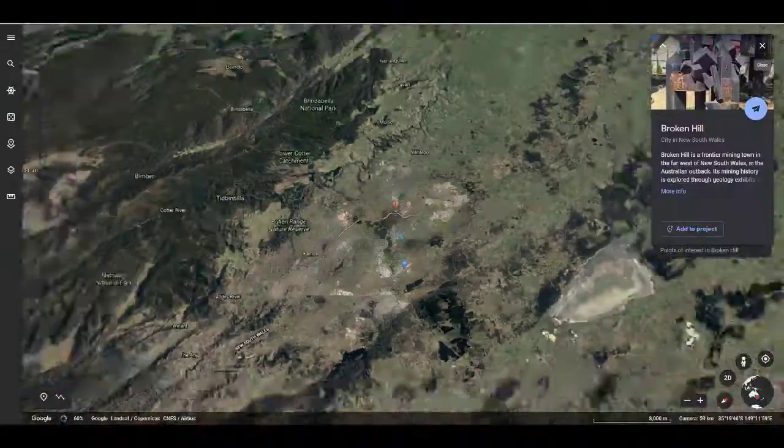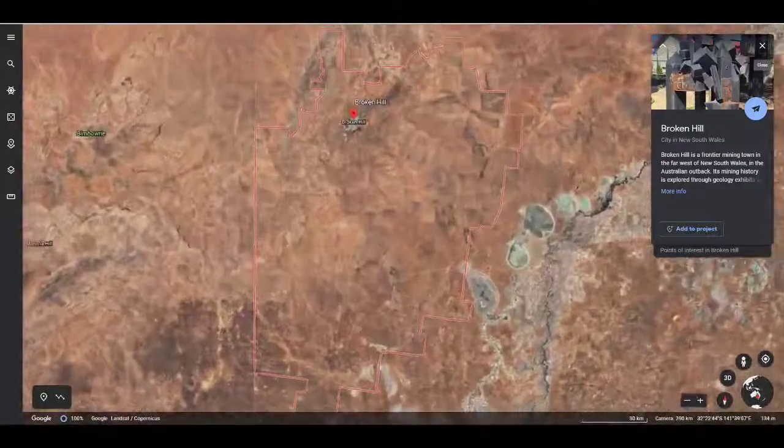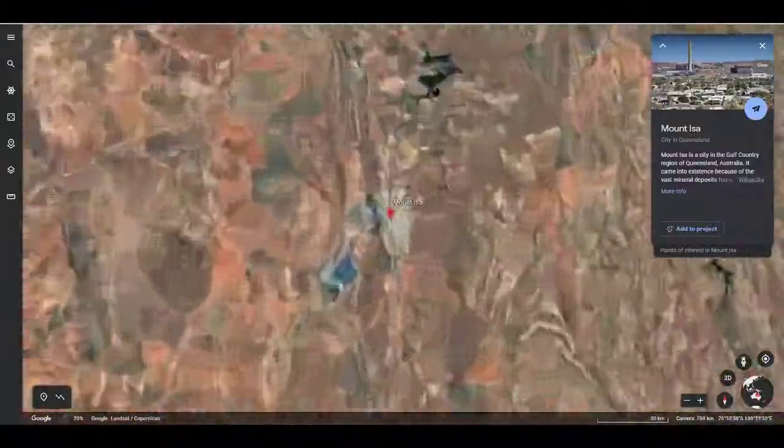And so the biggest ore deposit that we ever found in Australia through our first 150 years was Broken Hill, and it's still being mined today. The other big thing that we found was up in Mount Isa. We found a huge lead-zinc deposit, and again, that also outcropped.